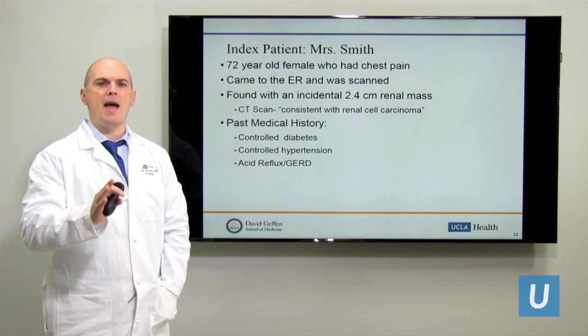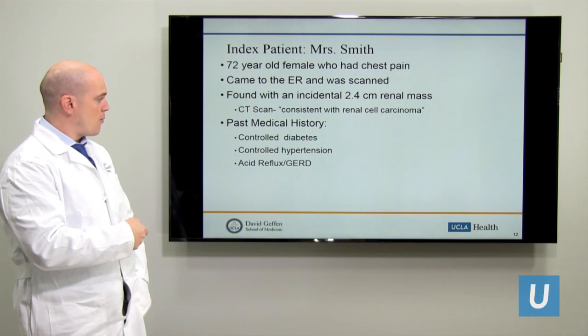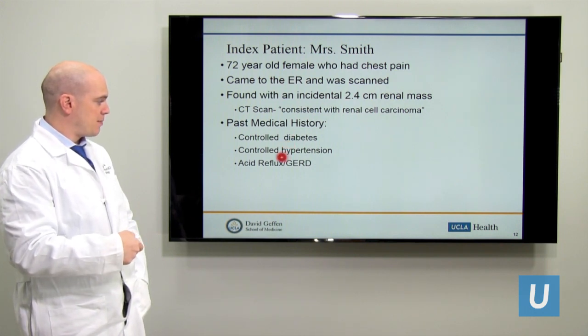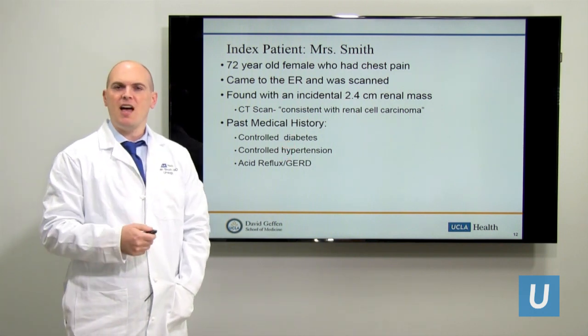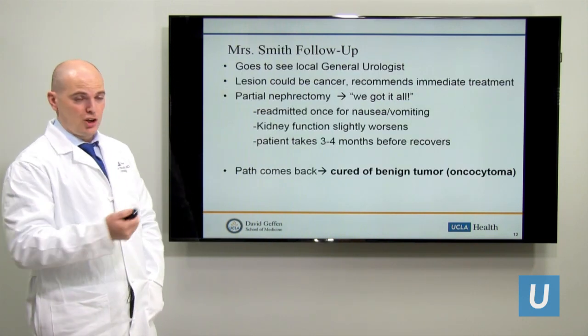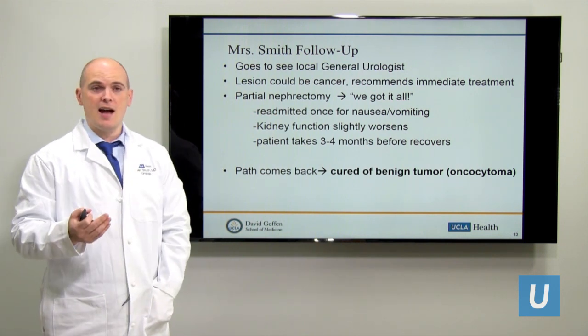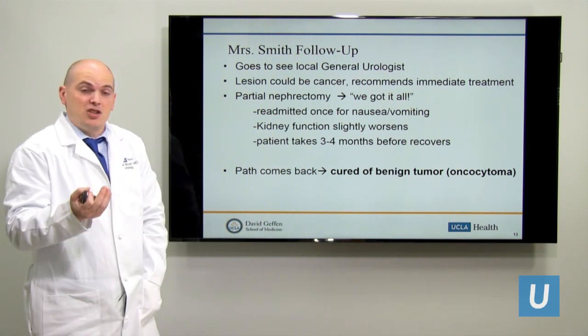Remember, this is just a mass until proven otherwise. This patient has some comorbidities: controlled diabetes, hypertension, and some reflux, not that dissimilar to a lot of patients who are 72. She goes to see a general urologist, who says, oh, I can do this. I'm going to be able to cut it out because it is potentially a cancer.